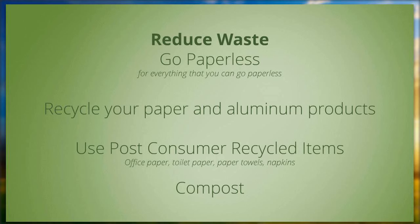You want to recycle whatever paper you do use and your aluminum products. There are ways. Contact your recycling center, and they will show you how to clean your foils so that you can still recycle your foil products even after they've been used, as long as they're clean. For things that you do use, like if you use office paper, toilet paper, paper towels, napkins, use post-consumer recycled items. That will help with the recycling.